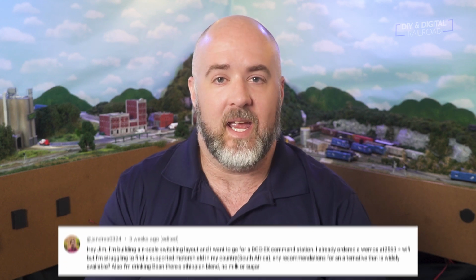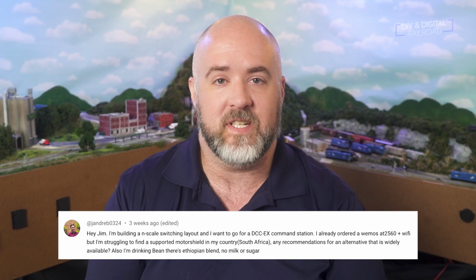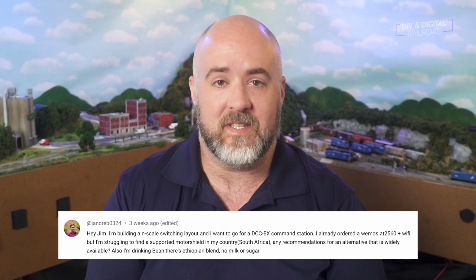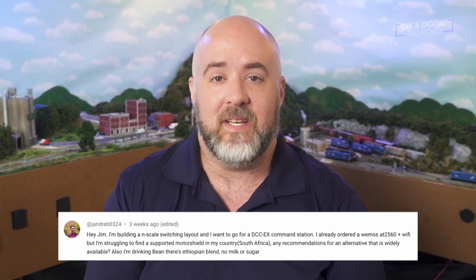Jandrib0324 says that they're building an N scale switching layout and they want to go for DCC-EX. And he says he's already bought the Wemos Mega 2560, which is with Wi-Fi, but he's having an issue finding a supported motor shield in his country, which is South Africa. And he asked for some recommendations.